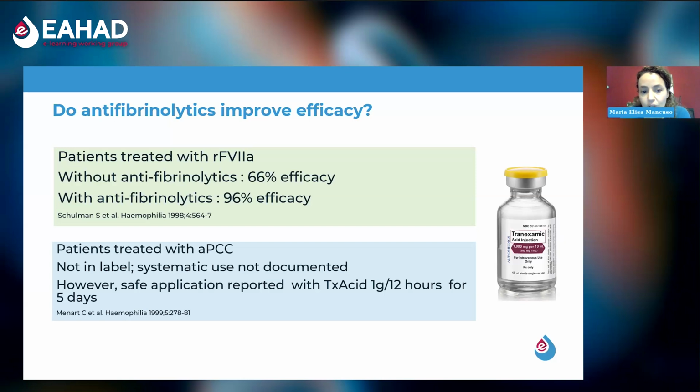And indeed, this is not in label. However, there are some reports of a safe combination of APCC and tranexamic acid. I would say in a controlled setting, this is possible without exceeding the recommended doses.